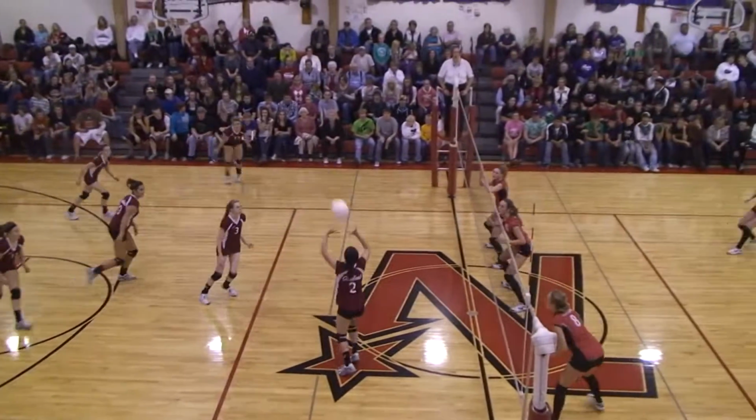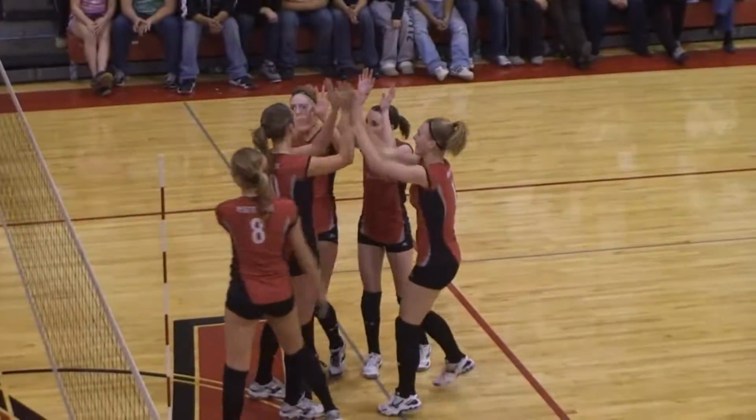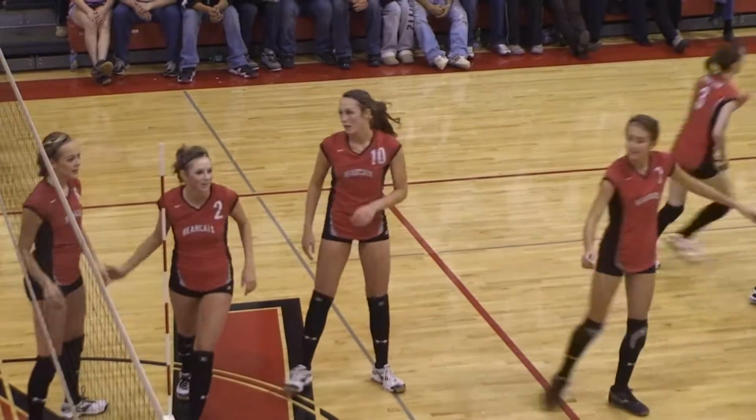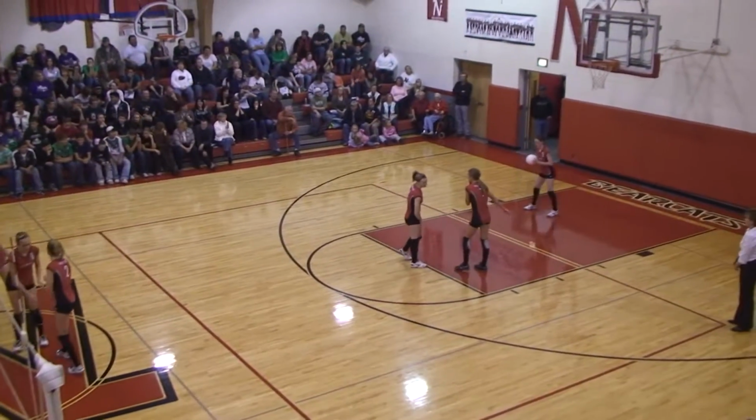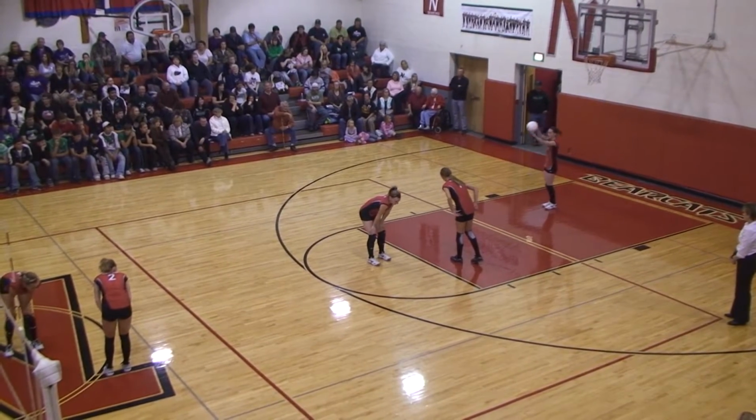Serve over is taken by Broughton to Downs. They're going to set up Hart. She'll try to hammer. It's blocked again by Tubner. That's her first stump block of the night. Her fifth, actually, of the night. That's a high stat for any player in an entire match, and this is just barely into game two. She's got 5 blocks.